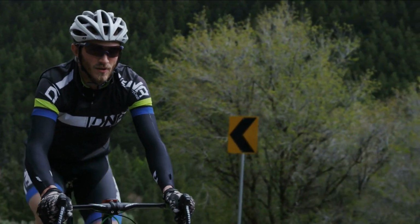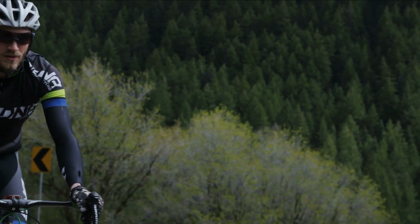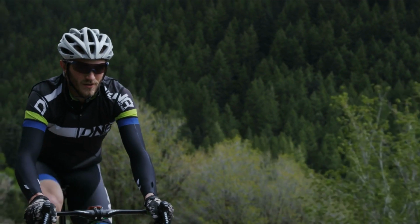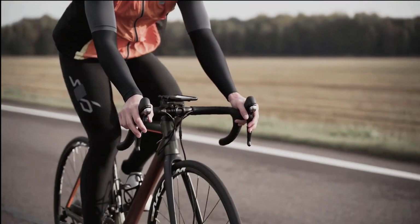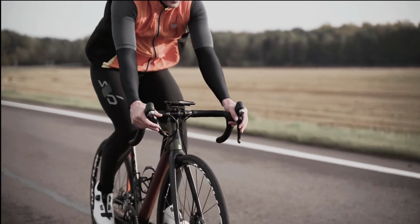5. High gear ratios are useful when you're moving quickly, such as in a sprint or on flat courses. Low gear ratios move your wheel more slowly but with increased torque, ideal for climbs and hilly courses.